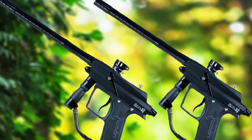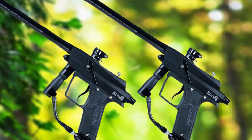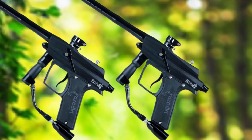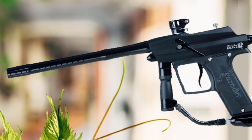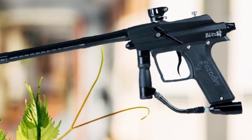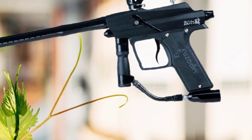Another reason the Blitz 4 is such a great paintball gun for beginners is because of its simplistic design. Besides the Zen board and solenoid, there's only a few other major parts required to make this marker function. This makes performing maintenance on the Odin Blitz 4 extremely easy to do. Simply take out the bolt, striker, and spring and you've pretty much disassembled the entire marker.